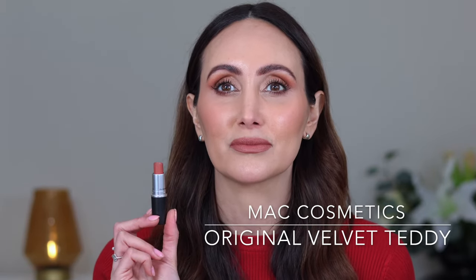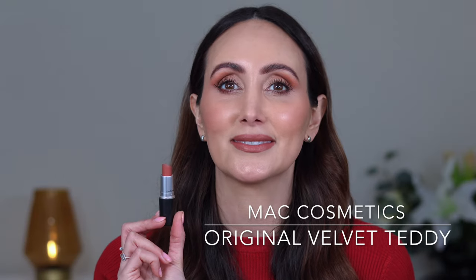I know that some people will want to see a half and half on either side, but actually I think instead I'm going to just do footage of me with the old formula and then the new formula side by side. Let me apply the old original Velvet Teddy for you. So this is the original Velvet Teddy. Next up, we have the new Maximal Velvet Teddy. And this is the new Velvet Teddy.